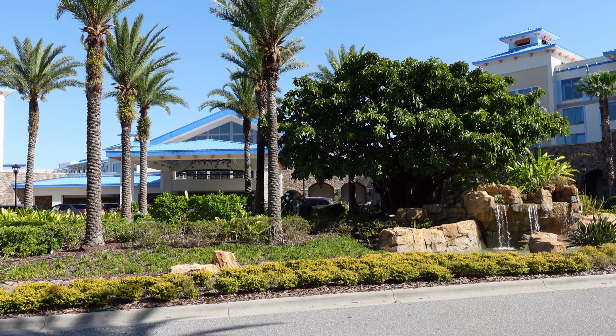So as we walk in, you'll start noticing these little motifs, and obviously the blue hues, which kind of match the water and add a more relaxed atmosphere.